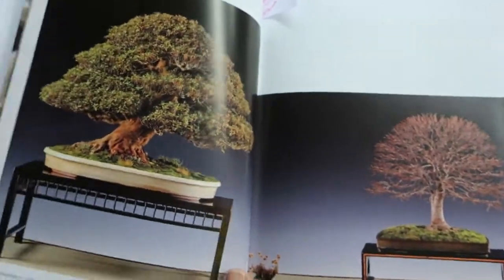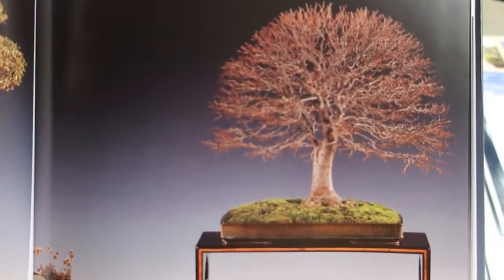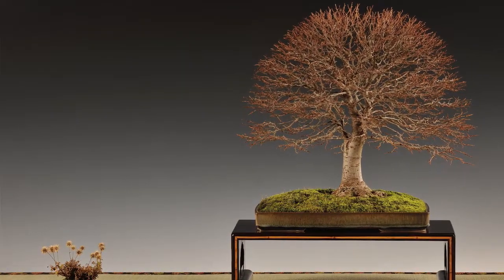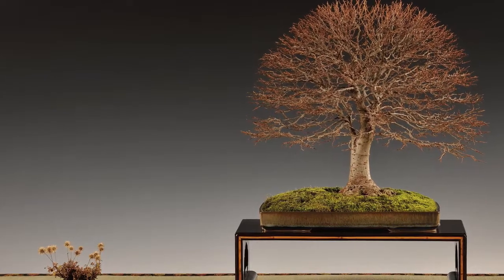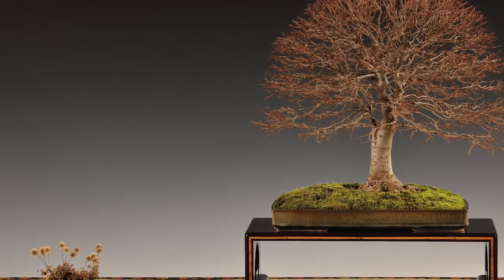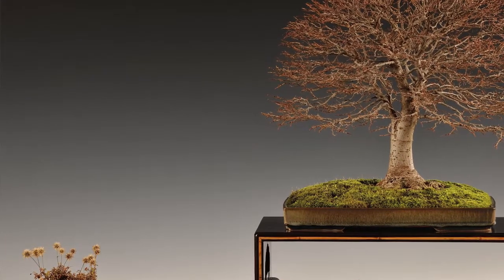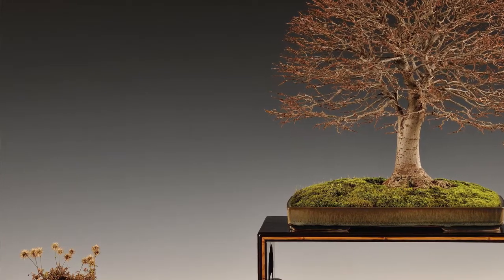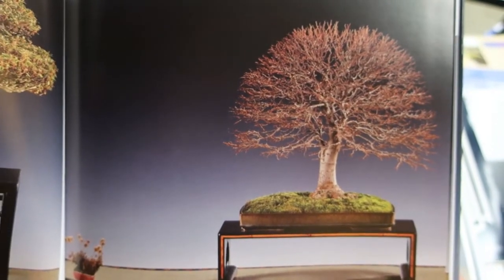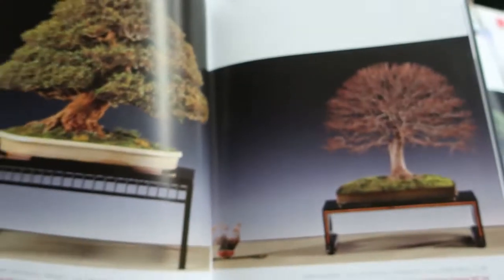Then we have some Belgian work from Alain de Wachter. This is Zelkova serrata, also something really beautiful, really nice character tree. This is a typical broom style of a Zelkova, well refined, long in training, nice pot choice. So you can say nothing about it. This is really the typical perfect work.